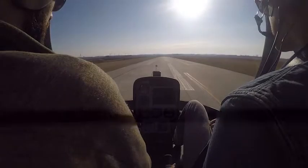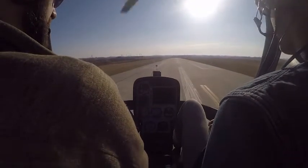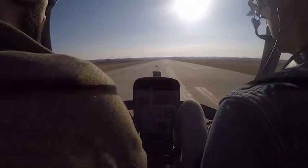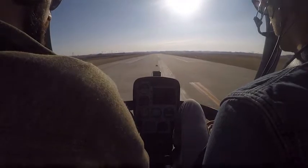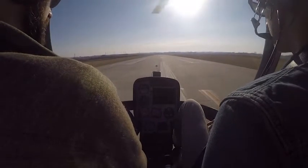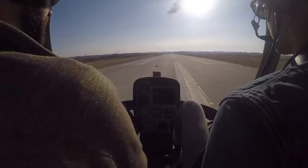Alright. Very good. We don't have very much runway, so we're going to do a max performance takeoff. Have we done this before? No, but it sounds awesome. It's not too bad. We're getting as low as we can in the skids, and we're using about 82% of power. What we're going to be doing is pulling up to about 100%, and tiptoeing forward to give us just a little bit of airspeed.